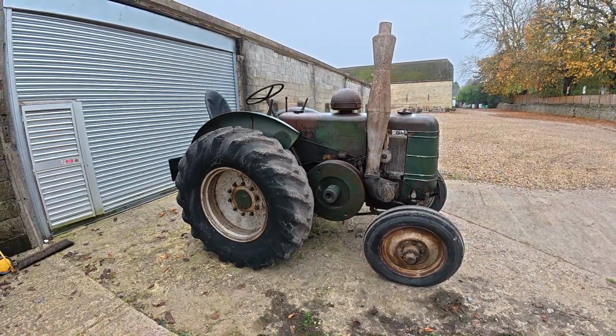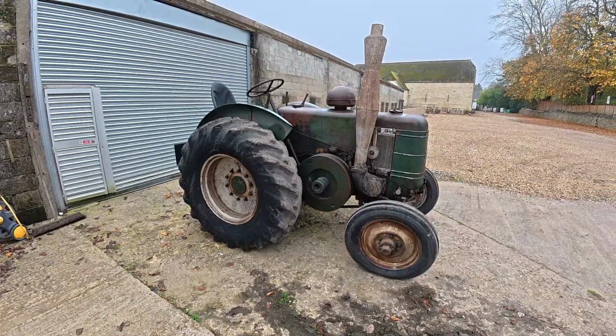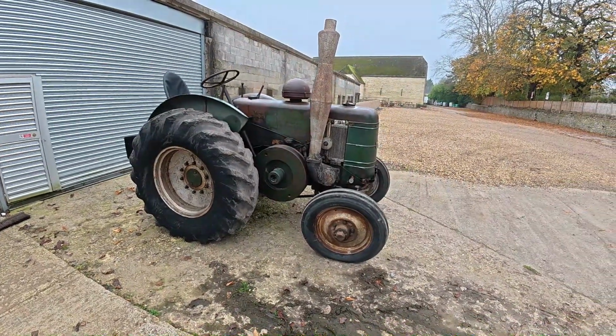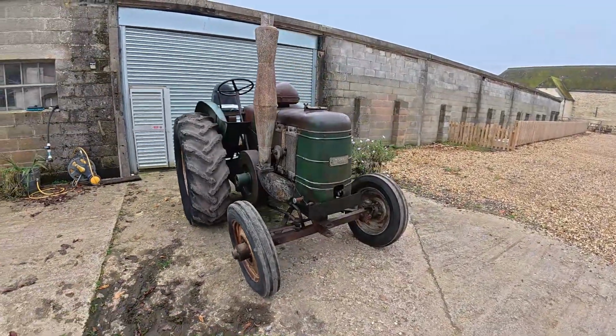This particular one's a Series 2. I'm not sure of the year. I think it's 48 or 49, judging by the serial number. I think it's 48. It's been suggested it could be 49. In the few days we've had it, we've found a few things out about it, which is pretty cool.